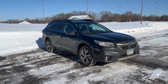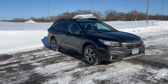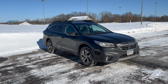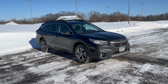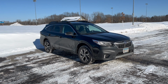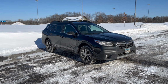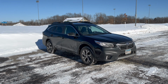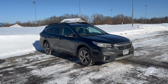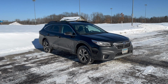It's 4 years newer, came with only 6 miles on the odometer versus 50,000 on the Outback when we traded it in. And we actually traded it into CarMax. We got offers from Carvana, Vroom, CarMax, CarGurus, and CarMax came out ahead and gave us, I think it was $1,900 more than what we bought it for back in 2020. So, and today is January 24th, 2022. We've had this car for almost 2 months.